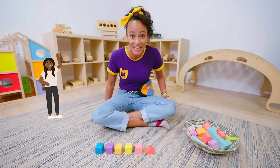Oh, that was such a great day on the farm with you. What did we learn today? One, two, three, can you tell me? I learned that fruits have seeds. And I also learned that root vegetables grow in the ground. Oh, that was so much fun.